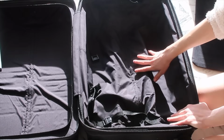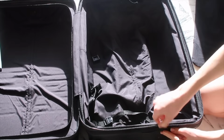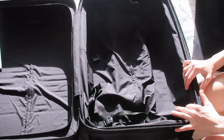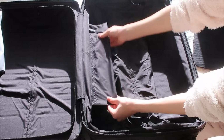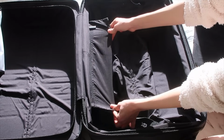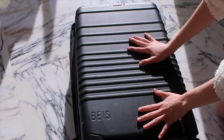And then we have this side of the suitcase. So on this side we have a zipper that extends the suitcase so you can pack more stuff. So basically when you unzip it on the sides, you have more room for your clothes. And then we have this little compartment here with a zipper. Honestly, I never use this one, but maybe I should look it up on their website and see if this has any specific purpose. I absolutely love these suitcases.